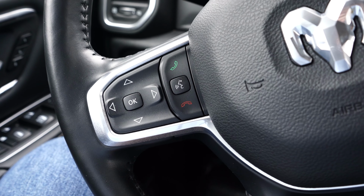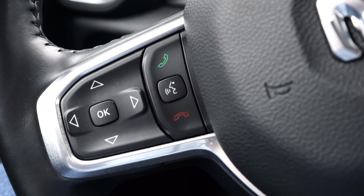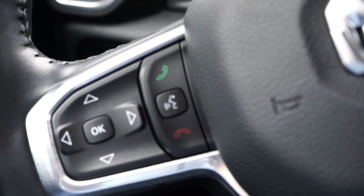Change the temperature to 70 degrees. Setting temperature to 70 degrees.